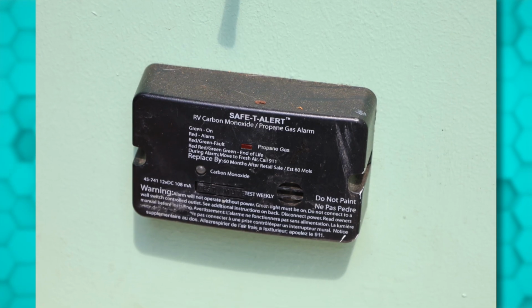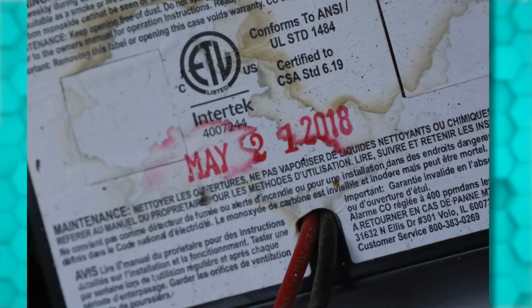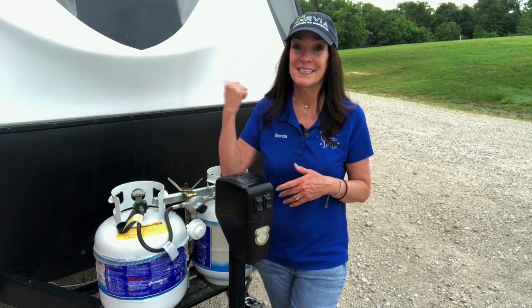They all need to be replaced, those detectors, at the 5 to 7 year mark. They do expire, and you'll find the manufacturer date on the back side of those, so check those. And if you haven't replaced yours in a while or you don't know the dates, get them replaced.